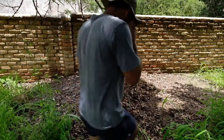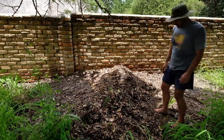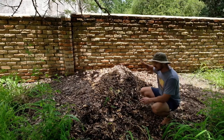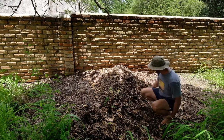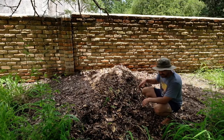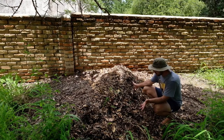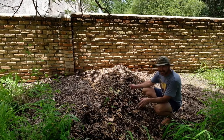Okay, I just quickly wanted to show you where we get our leaves from. This is a pile that we collected in the last winter, and we just dump it here. When the rains come, it brings the moisture, pardon the lawnmower, and it starts to decompose here. We leave this, and we'll just come and collect from here.